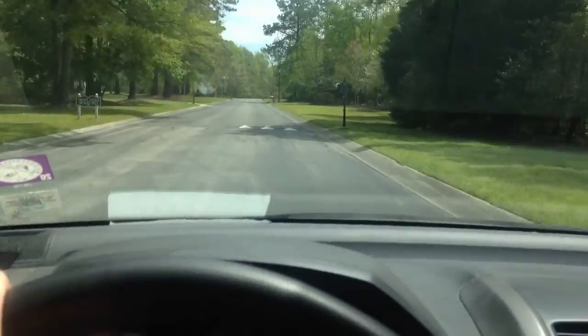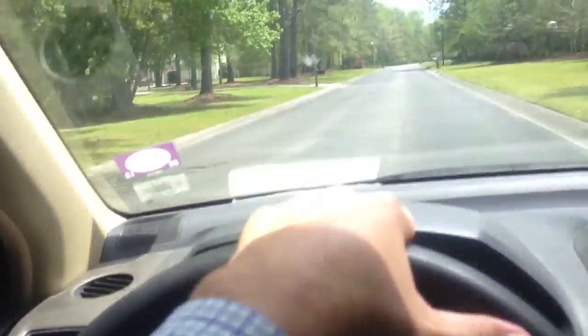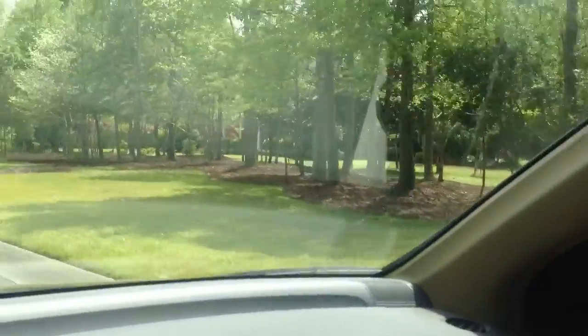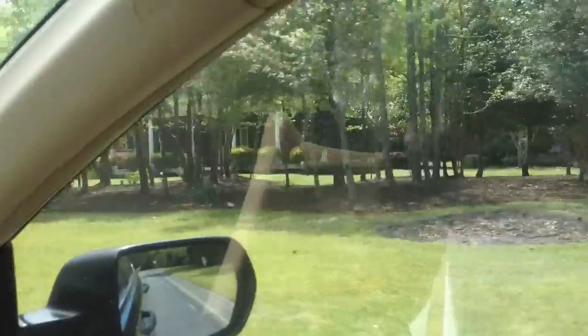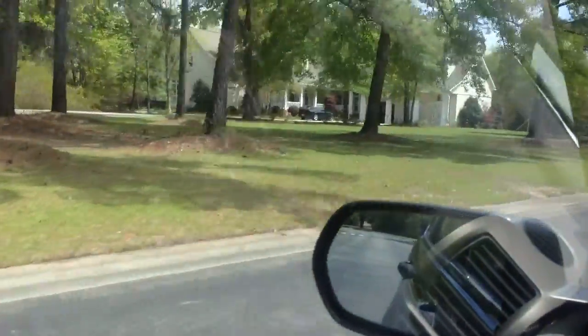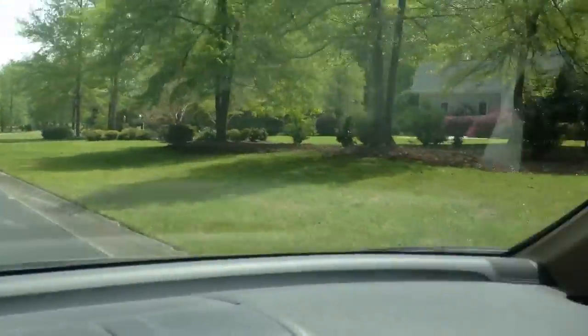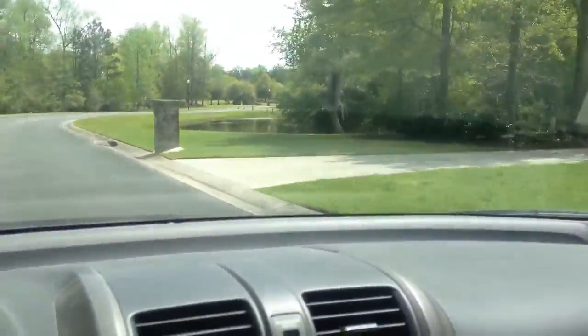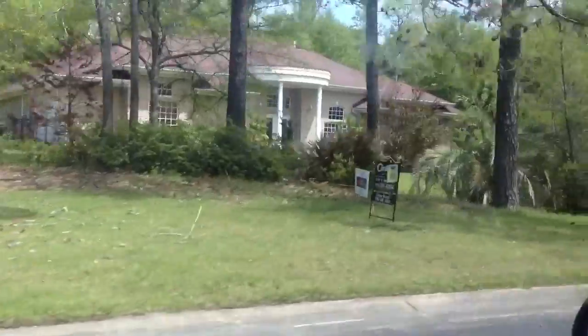Street lights, speed bumps, some big estate size houses. Lots of privacy. And this is actually that foreclosure.